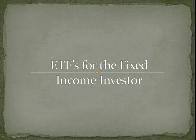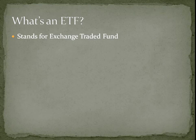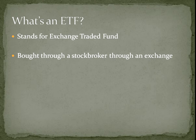Video we're going to look at exchange traded funds from the perspective of a fixed income investor. We'll start by looking at what an ETF is. ETF, as I said, stands for exchange traded fund. This means that it can be bought through a stockbroker and you buy it from an exchange like the New York Stock Exchange or the London Stock Exchange. So you buy and sell them exactly in the same way as you would buy and sell shares.